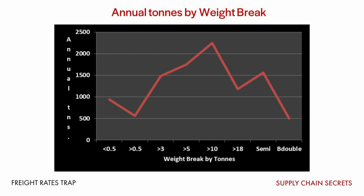So you need to understand this when you're getting into freight negotiations, because you want a particularly good rate, if you can, for that weight break. You're not so concerned, for example, down at the other end of the scale for the B-double loads, because you don't move many. And likewise at the half ton load, you're not moving a lot there. But most of your transport spend is going to be in this 5 to 10 ton weight break. So you want to have a good rate for that. Now, next chart, let's have a look.